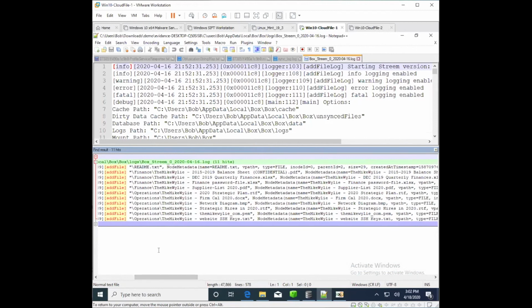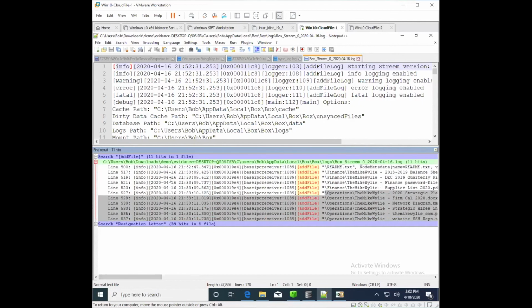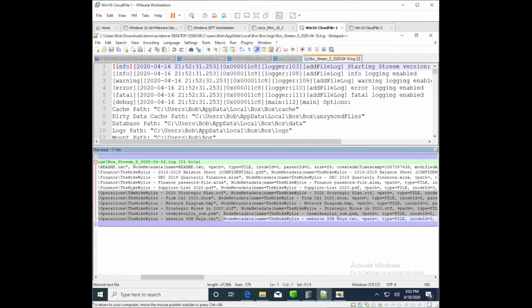Add file means a file added to Dropbox. We can see that it's got the full directory. The first file was a readme.txt. We can see in the finance directory there are these files, and within the operations directory we had a bunch of other stuff. This is probably stuff that was shared by someone within the company prior to Bob leaving the organization. If we look at the date, I wish this was further back in my staging, but we can see this was early on the 16th. These are the first events that happened, so he probably accepted the share of the operations and finance folders from whoever was the owner.